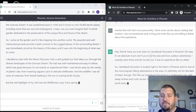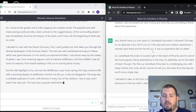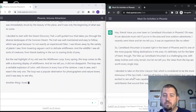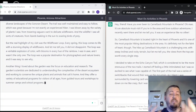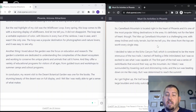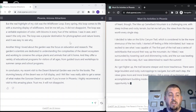All right, and then again, it's giving it more conversational style, and write like you're telling a friend about the experience. I decided to take on the Echo Canyon Trail, which is going to be more strenuous of the two trails. Again, if you're going to use this to write information, one, I wouldn't just use straight what it gives you because everyone else is going to do the same thing. But two, you need to make sure, okay, Echo Canyon Trail, is it actually considered more strenuous? That's something you need to know. I'm not a massive hiker. I live in Phoenix, but I'm not a massive hiker.